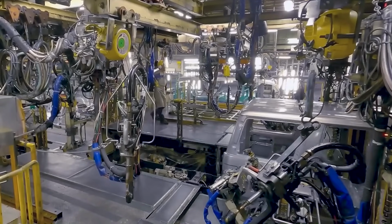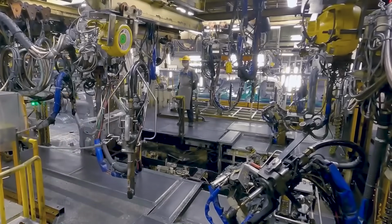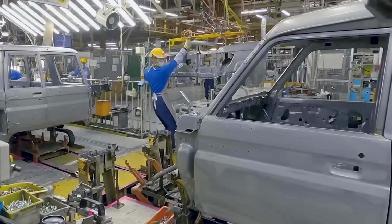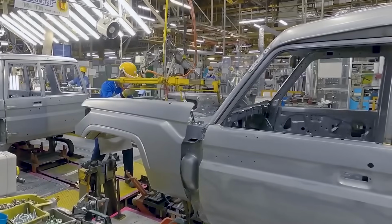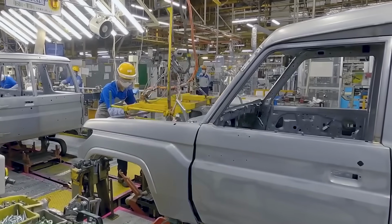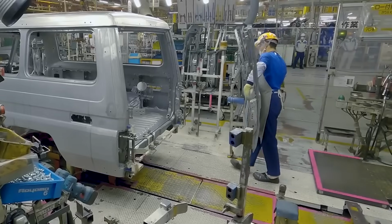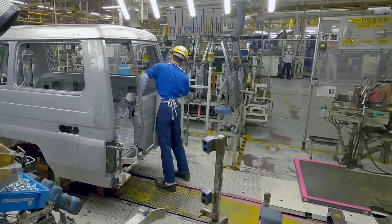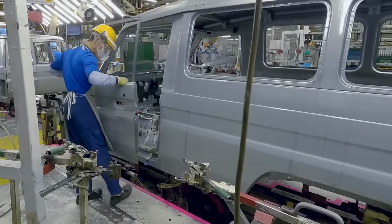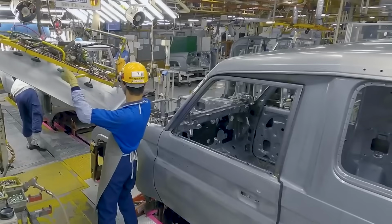The smaller variation of the Land Cruiser has been marketed as the Land Cruiser Prado. Described as a light-duty version of the Land Cruiser by Toyota, it features a different design compared to the full-size model, and up until 2023, it remains the only comfort-oriented Land Cruiser available with a short wheelbase 3-door version.